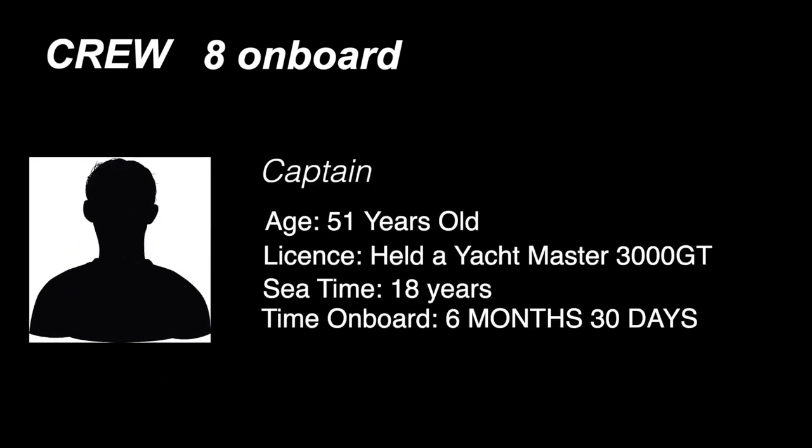Crew. There were 8 crew on board: a master, chief officer, a second officer, 2 chief engineers, a master mechanic, a rating holder for bridge watch, and 1 stewardess. The captain was 51 years old. He joined Yogi in July 2011.